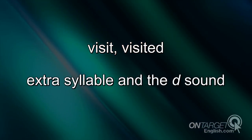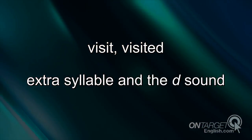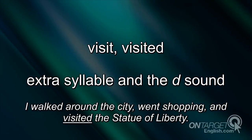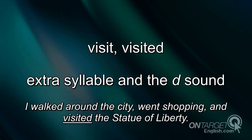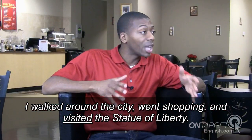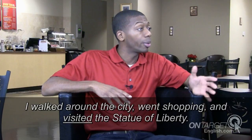Visited ends with an extra syllable and the D sound. Visited. I walked around the city, went shopping, and visited the Statue of Liberty.